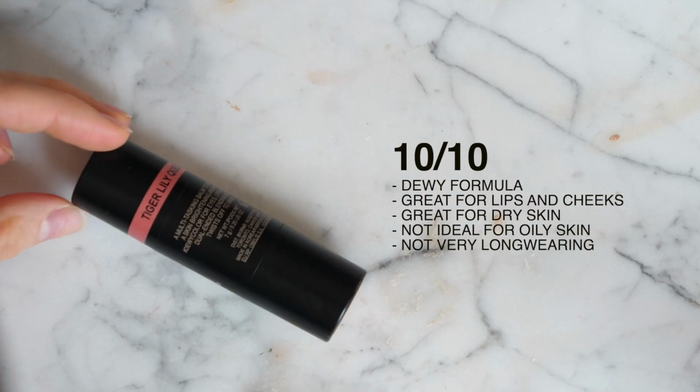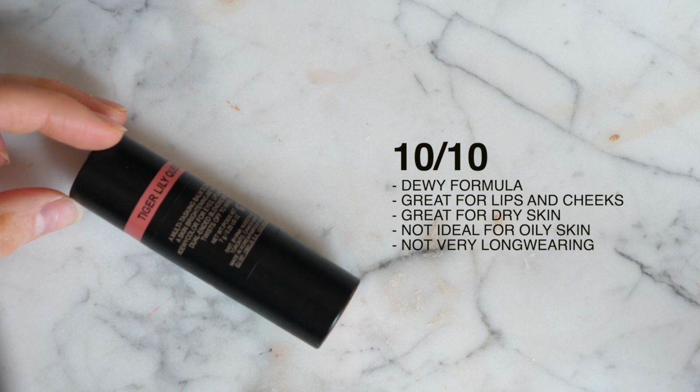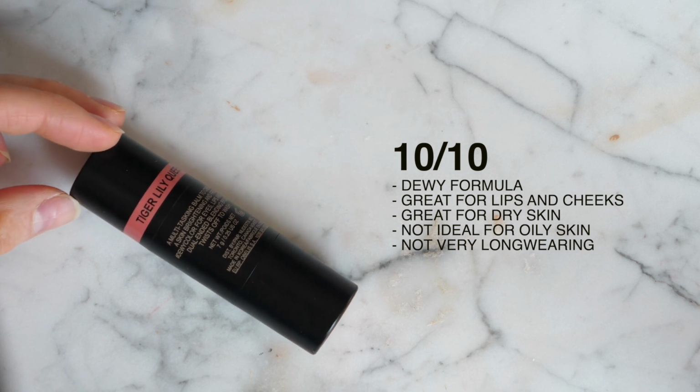The Nude STIX Nudies have really stood the test of time for me, even though I'm constantly trying out new products. When I consistently go back to a certain product, it's because I really, really love it. I really do love these, so I would have to give them a 10 out of 10.